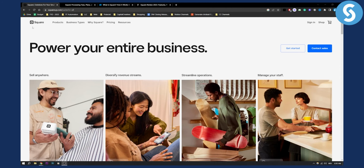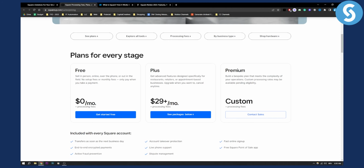So as you can see, this is Square, and by the way, if we go here to plans, you can see that we have a free plan, a plus plan, and then a premium plan as well. So for free, anyone can get started. And if you have a small business that is just getting started or one that is already well established, you can go for the free or plus plan.